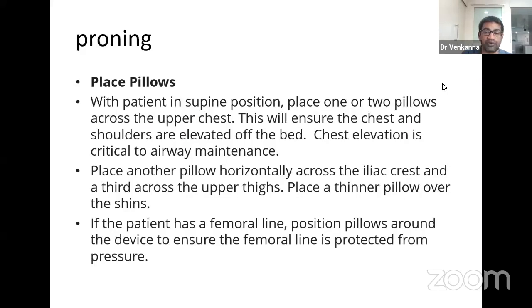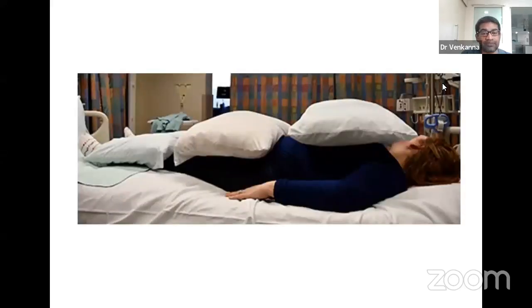If the patient has a femoral line, position the pillow around the device to ensure the femoral line is protected from the pressure. We can see in this picture the first pillow around the chest, second the iliac crest, and the smaller pillow is on the shins.